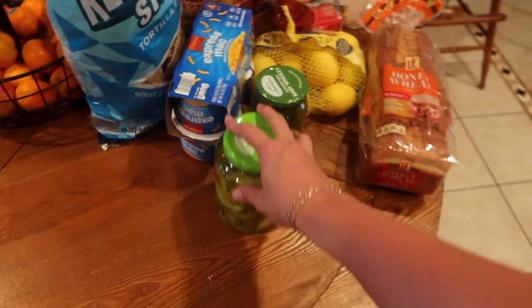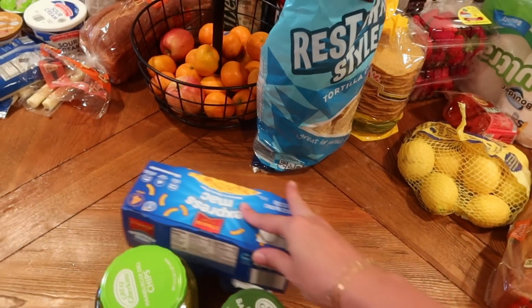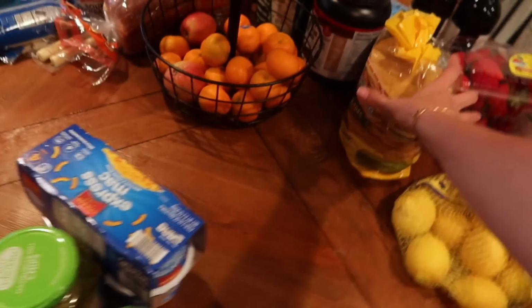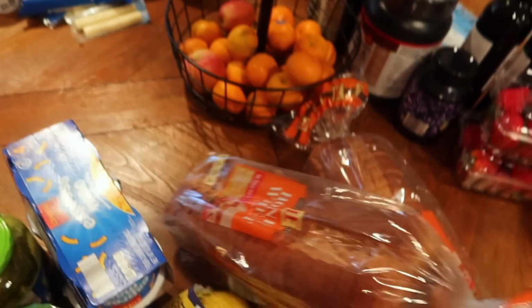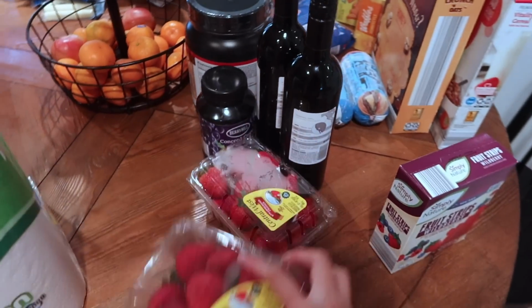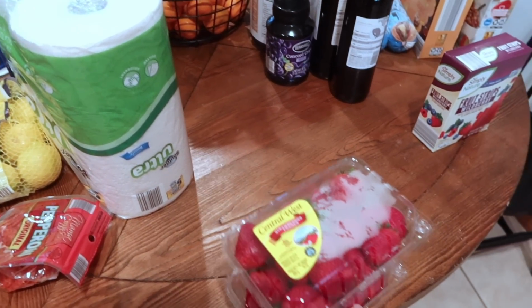I got hamburger pickles and whole pickles, mac and cheese, one thing of tortilla chips. I got these for tacos one night. Lemons, pepperoni, bread. I got two things of bread. All right, also grabbed paper towels and strawberries. These were on sale, and I'm gonna wash them right now so that we eat them.